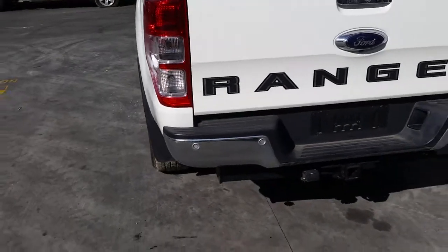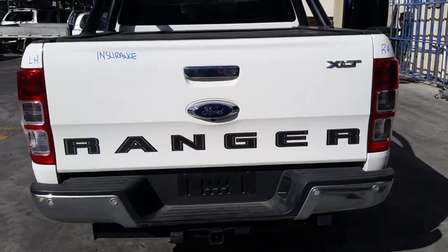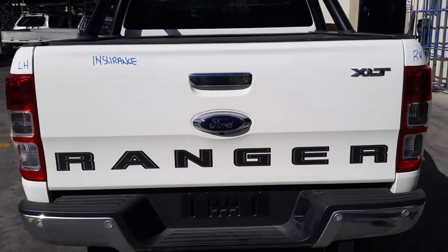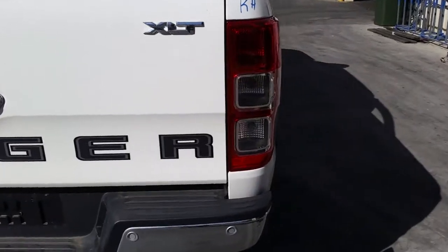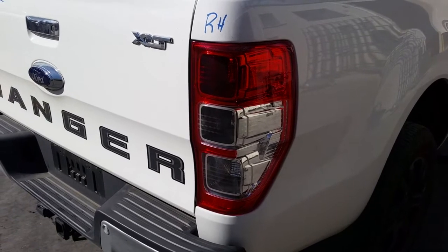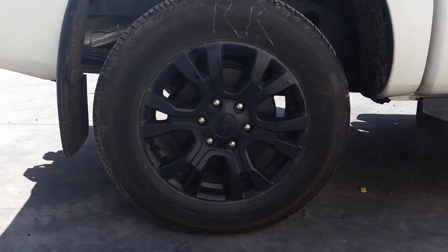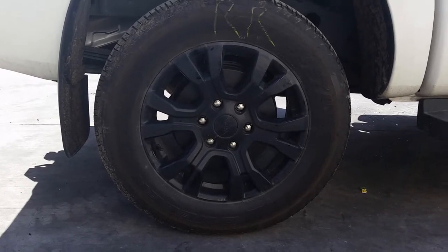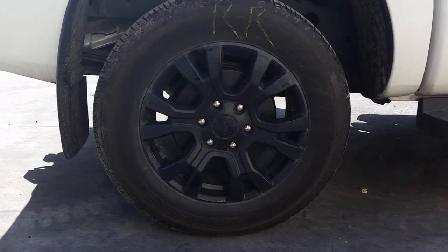This vehicle is fitted with reverse parking sensor. Rear bar is tidy. Have the XLT tailgate, appears to have no damage. Right hand taillight, tidy, appears to have no damage. Right hand rear, factory 18-inch alloy wheel with good tyre.